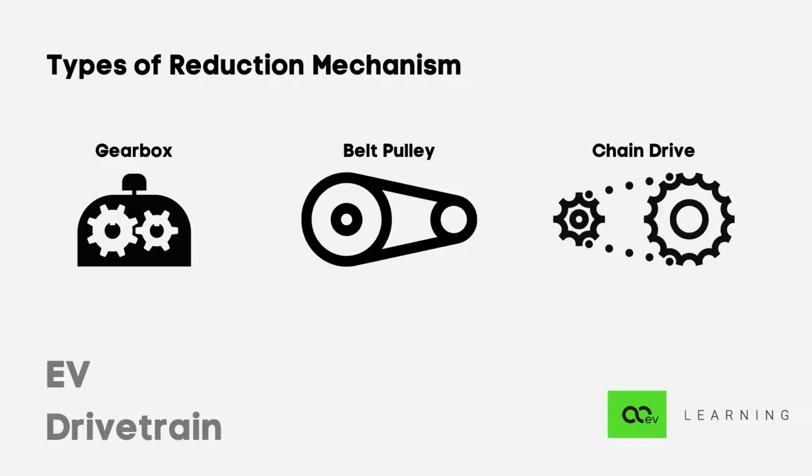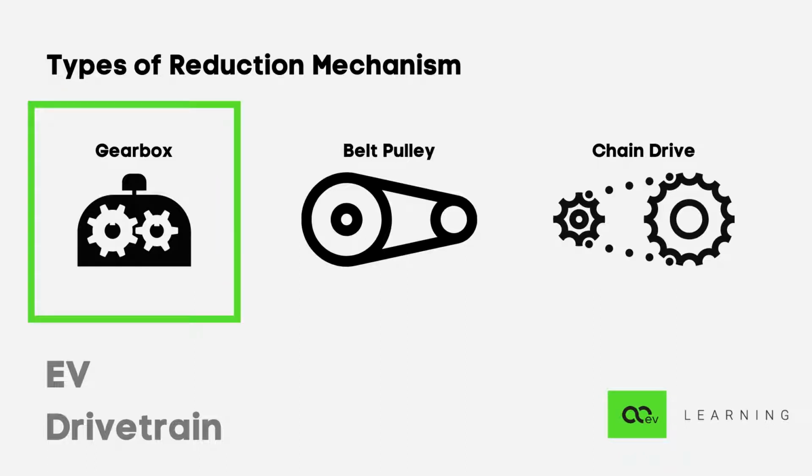Chain drives have lesser load capabilities compared to the geared counterpart. They are also prone to noise and affect the NVH in a car, which leaves us with a gearbox which is most widely adopted. The required reduction generally hovers around 10:1. Well, how we reach the exact ratio is something we will take up shortly.